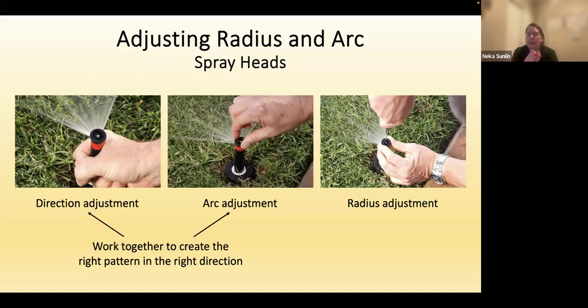So determine which side is your hard stop. That is the side you want to line up first with where you want it to be. A great example is if it's along a sidewalk, you want that hard stop side to be parallel to the sidewalk. The way you do that, in this first picture on the left, while the head is running, you're just going to grab that stem and turn it. You're going to ratchet it. You'll actually hear it and feel it kind of clicking.